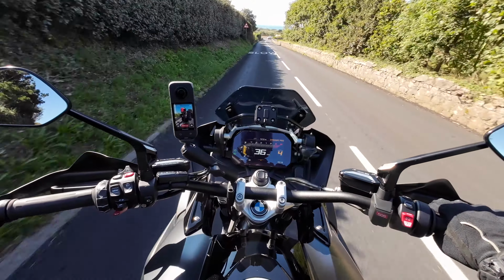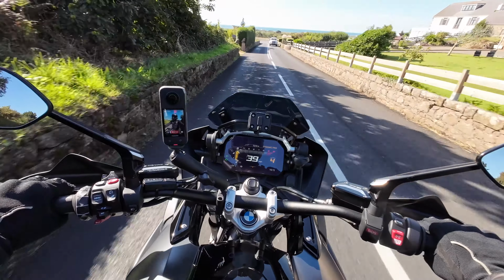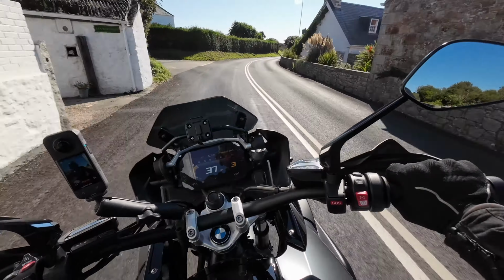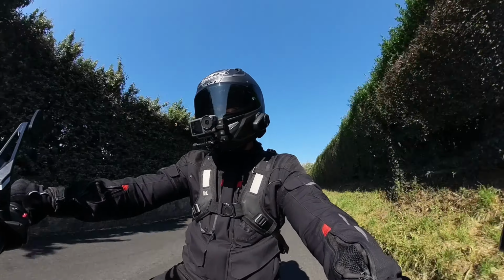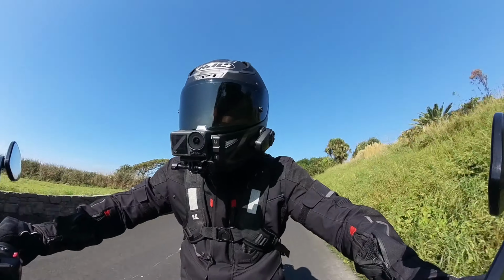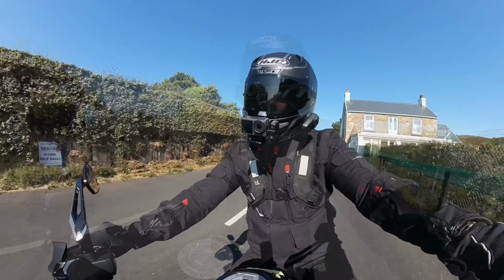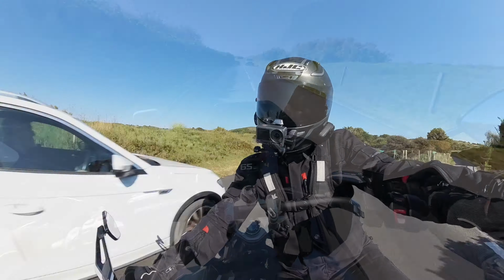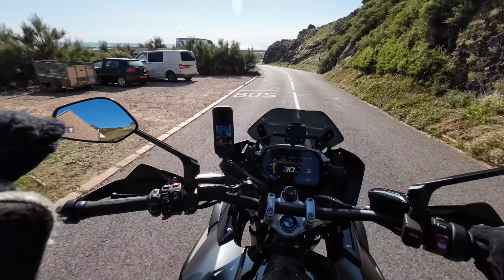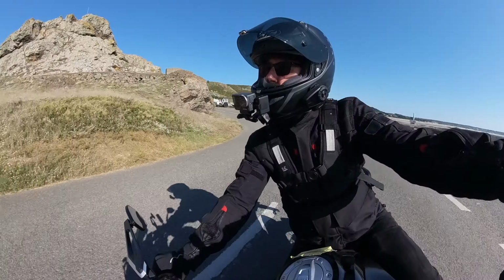Go and have a look up here. So I thought, let's go with a set of these on the 1250GS, and you can really flick the bike around. I like them. They're a good tyre. And if you want to hustle along as well, they keep a nice line around the corners.